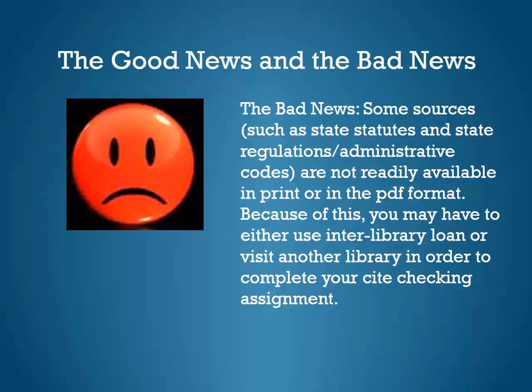Either we can borrow them from another library, or we can have another library let you come to visit them and you can look at and do your site check on site at the library. We have passes to all the New York metro area libraries, so we'll always find it one way or another. We've never turned a site checker away saying there's no way to get to the source. So just come to me or come to the reference desk and we'll figure it out together.